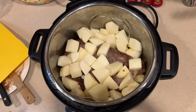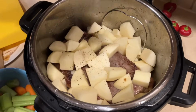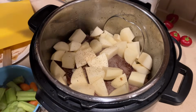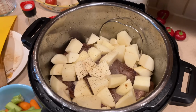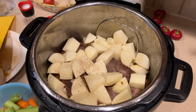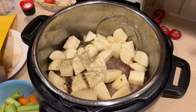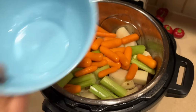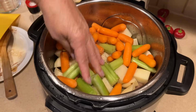We added the potatoes now on top of the meat. And now I'm going to season this with some pepper. Just keep in mind the Instant Pot is hot while you're adding these ingredients. So I just added a little bit of salt and now my favorite, a little bit of rosemary. And I'm going to take the carrots and the celery and put those on top as well. Just make sure you're not above the fill line, which I'm not.